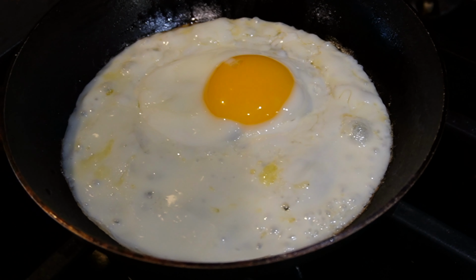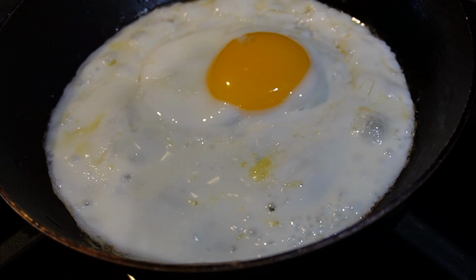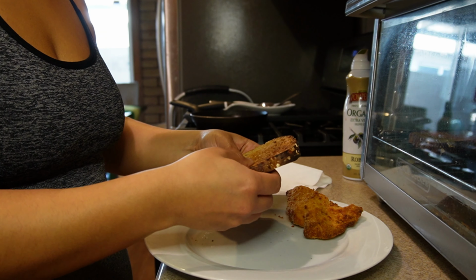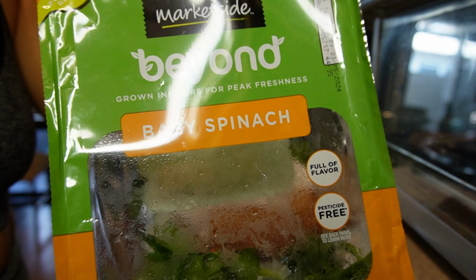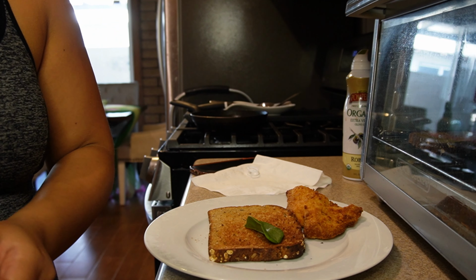All right, y'all, so this is what it looks like in the pan, but it looks pretty good. So the egg whites are pretty done. It might be burnt at the bottom, but it's okay. The bread is also pretty crispy. It's fine. So we're gonna go ahead and start assembling our sandwich. I like to use some spinach. This is already washed and everything.